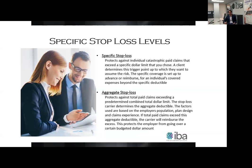Any monies that are paid over the stop loss deductible on an aggregate basis are thus refunded to the client as well in the form of a claim.